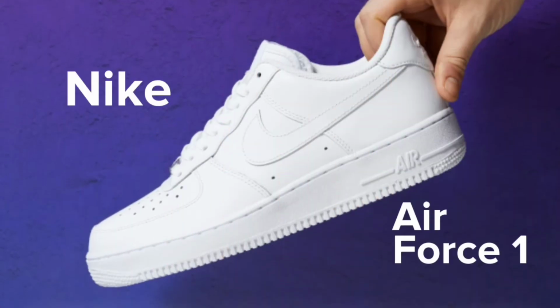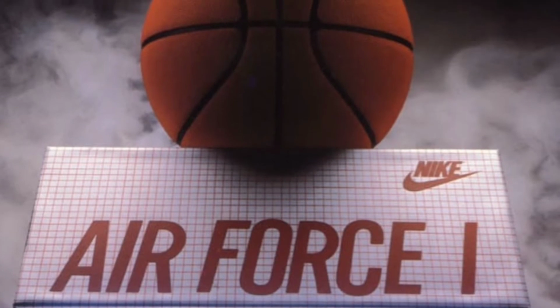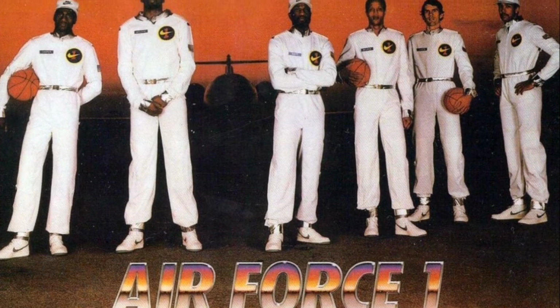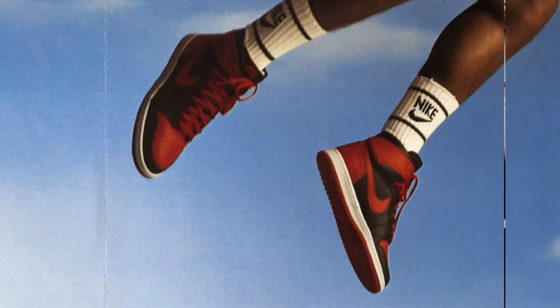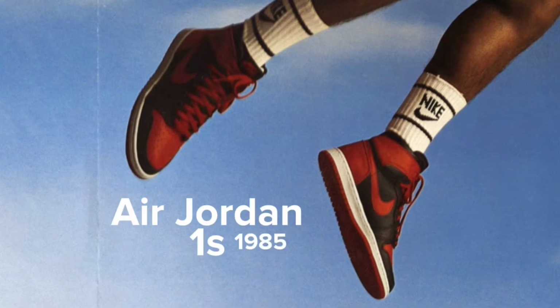Long before Nelly was stomping around in his Air Force Ones, Hall of Famer Moses Malone was hitting the NBA hardwood laced up in a pair of these classics. This shoe by Nike obviously went on to be wildly successful and is still an integral part of basketball culture today. Nike dropped the Air Jordan 1 in 1985, and the sneaker game has never been the same since.